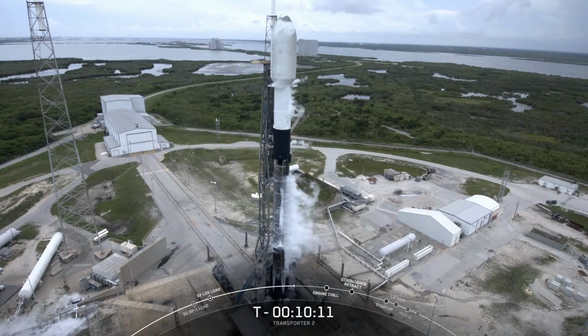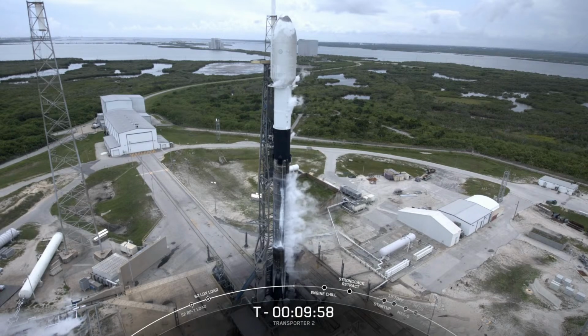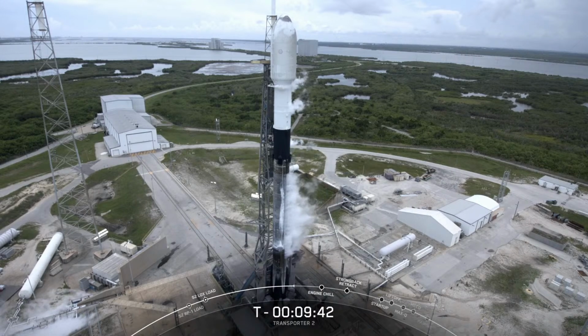On top of the first stage is the black carbon fiber interstage. It connects the two stages and houses the pneumatic pushers that allow the first and second stage to separate during flight. Then on top of the interstage is the Falcon 9 second stage, which takes the payload to its eventual destination in orbit. After the first stage separates about 2.5 minutes into flight, the second stage will then carry the 88 spacecraft to orbit. In order to get to the intended orbit today, we'll need to light our second stage twice before deploying all of our payloads.